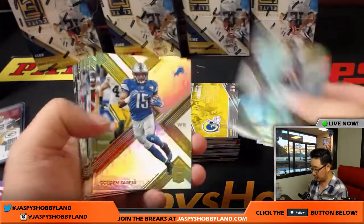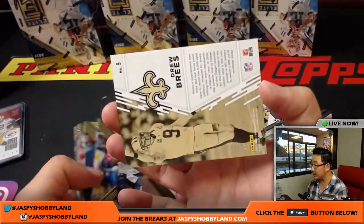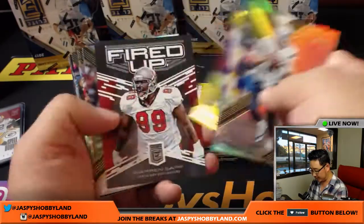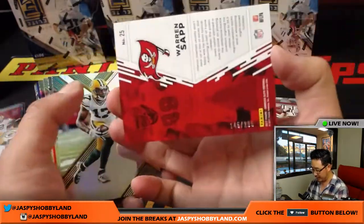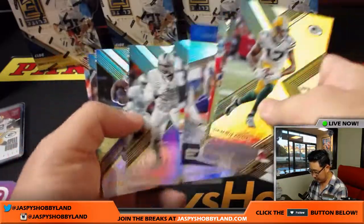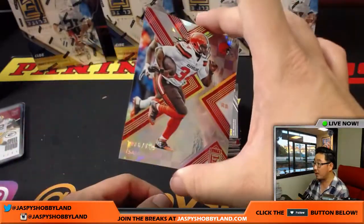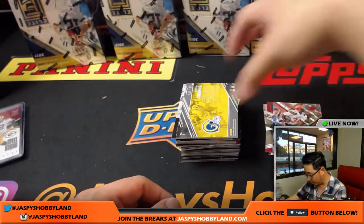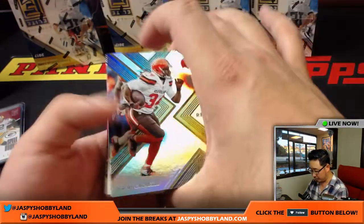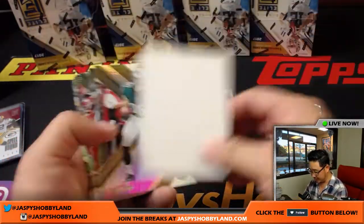There's Deshaun Watson to 499. That's one of the bigger teams out there. Fired up, Drew Brees, 42 out of 99 for the Saints. Fired up, Warren Sapp to 299. Bucks. Those are not numbered. Feed the Crow out of 499, or 149. That'll go to the Browns. There's Malik Hooker for the Colts out of 99.